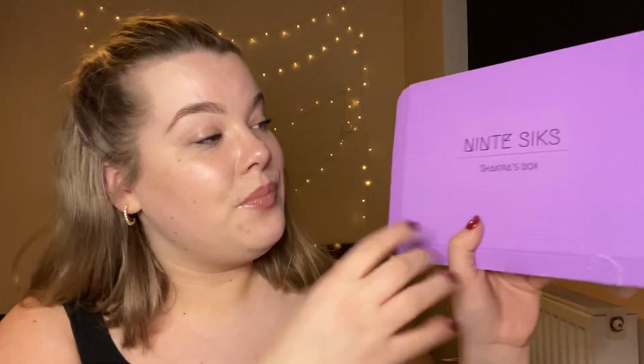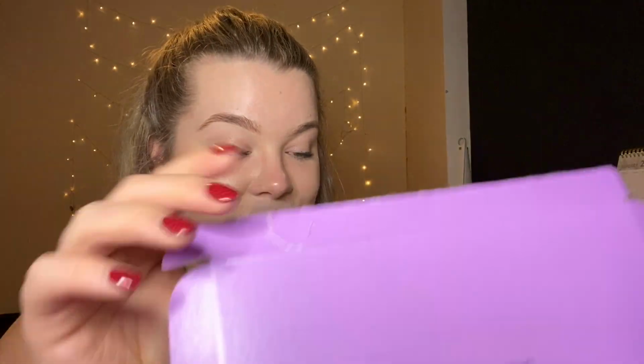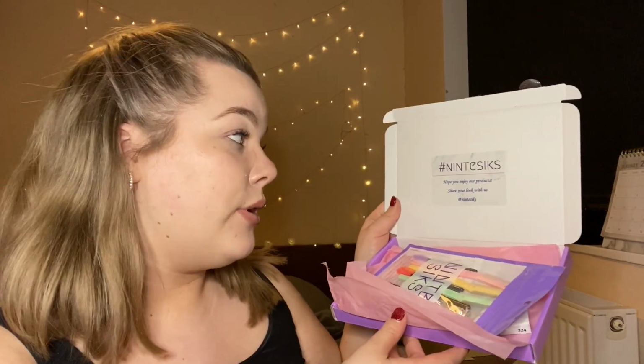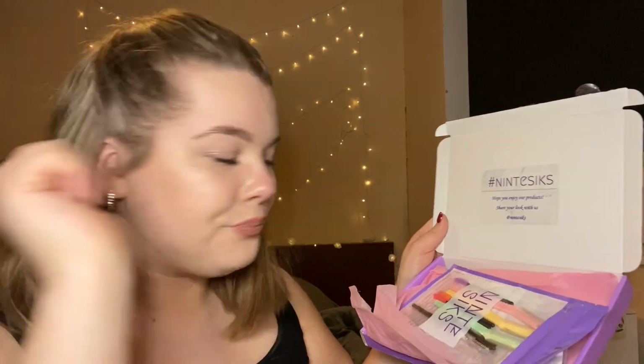So anyway, this is the little box that I got sent. One thing I already really like about it is that the box is personalised. So it's got Shakira's box on there. I think that's such a nice touch and it's just really sweet. So yeah, loving that. Then you open it. It's got hashtag 96. Hope you enjoy our products. Share your look with us at 96. Check them out.